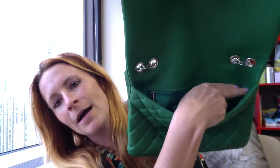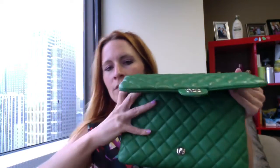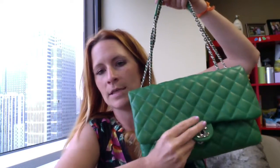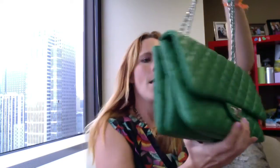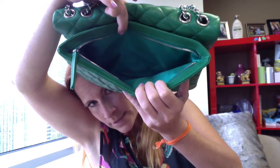and then there's a zip pocket here in the back. Very similar to the structure of a Chanel flat bag. So this has the classic turn lock design. Turn it, buckle it, good to go. Then on the back, there is no pocket, but this is a pocket here. So, open that. There are no extra pockets within this pocket. It's just more of that same green satin.